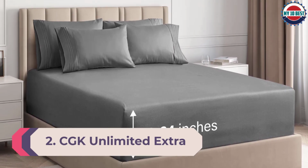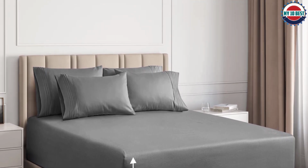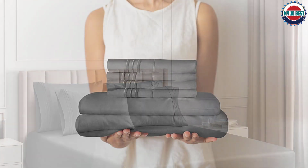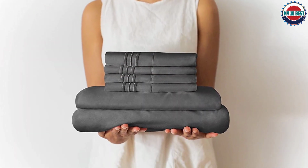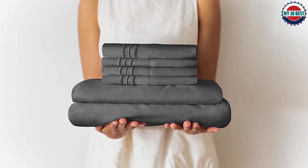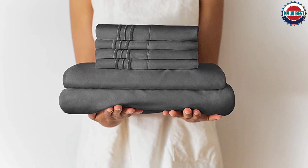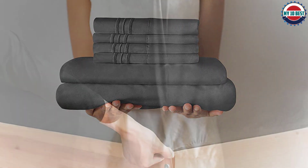Number 2. CGK Unlimited Extra Deep Pocket Sheets. It's surprisingly hard to find bed sheets in microfiber that not only keep sleepers cool but also hold up to frequent washing and drying, which is why CGK Unlimited Extra Deep Pocket Sheets are a great find. Made of 100% polyester microfiber, they're ultra durable but also lightweight to ensure that sleepers don't get sweaty, which can be a problem with other microfiber sheets.